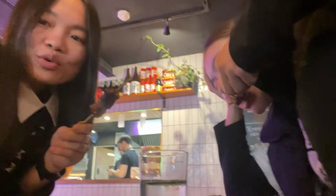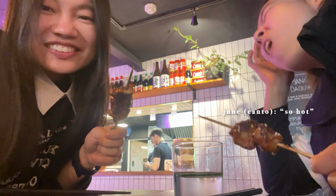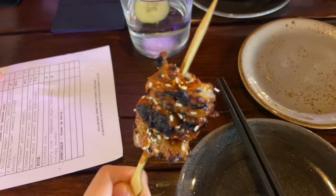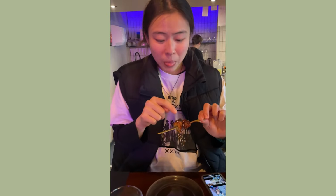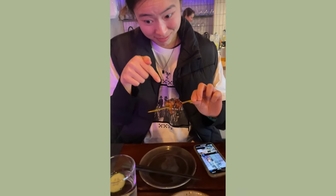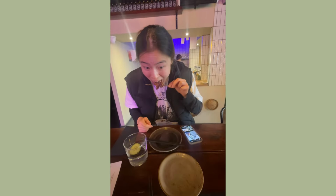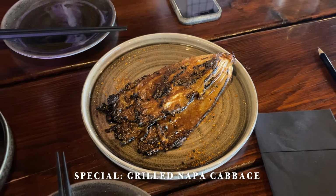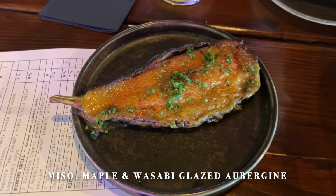Dude, I feel like the glaze is just next level. Yeah, the flavor is like all freaking good. Your face. Oh yeah. Look at him. Yummy. Crisp on the outside, yeah. I didn't think I'd like it, but it grew on me. When he first took the photo, I was like, eh.